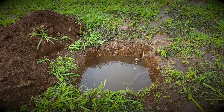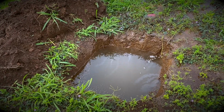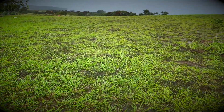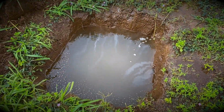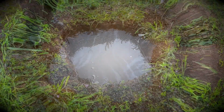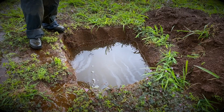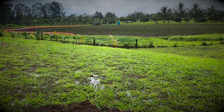Wow, look at this. This was supposed to be a hole for calamansi lime? Yeah. And all the water running from the hill of our property is gathering here. Wow, and this is about 3 feet deep? And we were going to plant a tree today here. Let's come back a little later and see if the water will go down here. It should, because it just stopped raining.